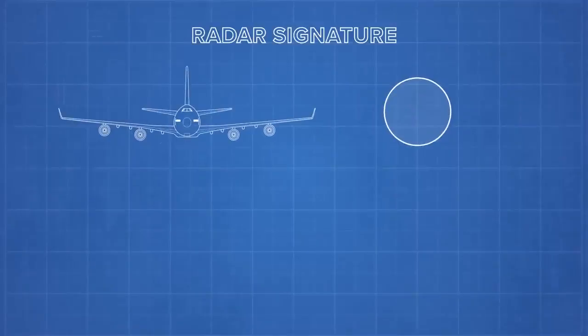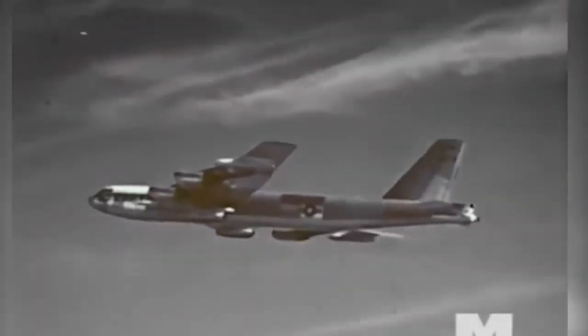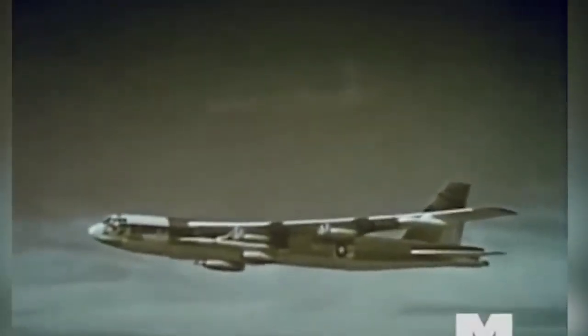These air defense systems identify an aircraft by its radar signature. A radar signature is the feedback a specific object returns to a radar display due to its radar cross-section. Typical aircraft have a large radar cross-section when compared to other atmospheric objects like birds. With the B-52 having a huge radar cross-section due to its size, the top US military brass wanted a solution, and they wanted it fast.